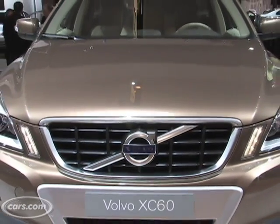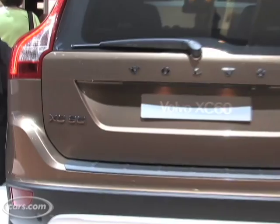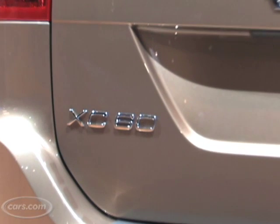One thing I will say, though, is if you're trying to carry teenagers or adults with you on a pretty consistent basis, it may not be the car for you. That second row could be a little small. But if you've got smaller kids, the XC60 could be right up your alley.